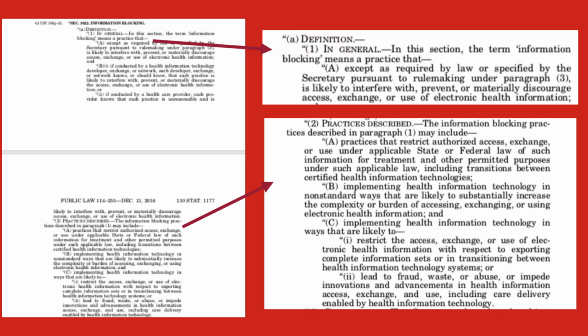So that's mainly for health systems that are looking to change EHR vendor from one of the big EHR vendors to another. So data blocking includes if the electronic health record vendor doesn't include a way to get data out to migrate to another electronic health record. It also includes implementing health information technology in non-standard ways that are likely to substantially increase the complexity or burden of accessing, exchanging, or using an electronic health record, and implementing health information technology in ways that are likely to restrict the access, exchange, or use of electronic health information with respect to exporting complete information sets or in transition between health information technology systems, or that lead to fraud, waste, or abuse, or impede innovation and advancements in health information access, exchange, and use.